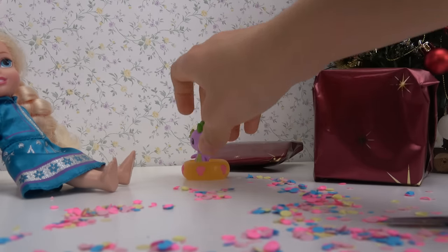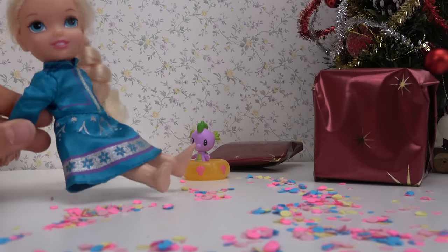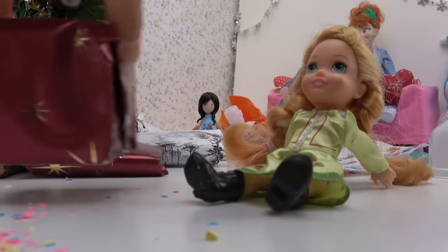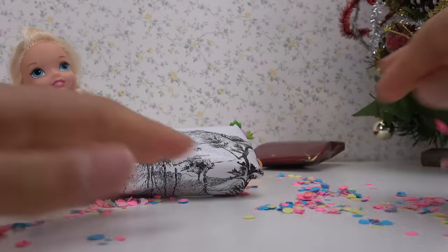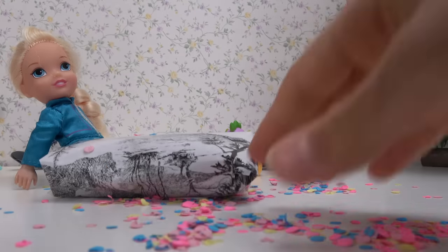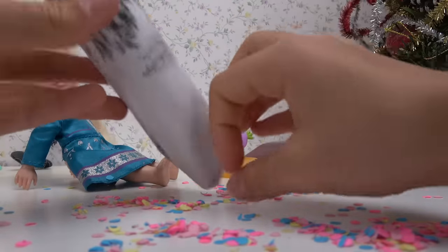Yeah, well, it's 25 December, so yeah, it's not summer. Oh, I thought it was summer. It's not summer. Oh, I think I'll get this one. All right, then I'll pick this one right over here. Now the floor's full of confetti. Woo! Woo! Woo! Woo!